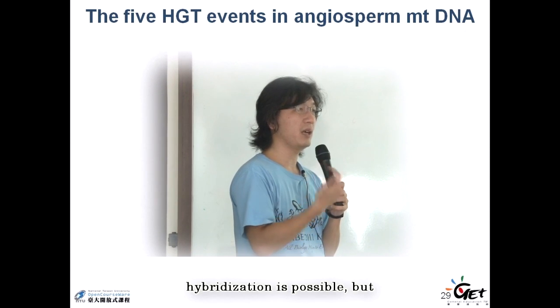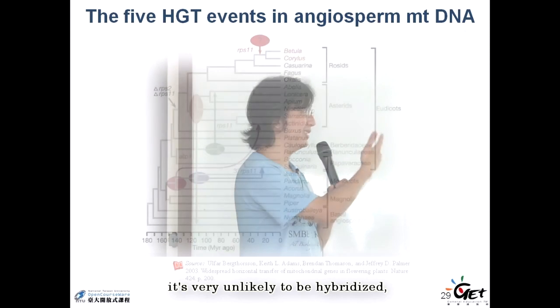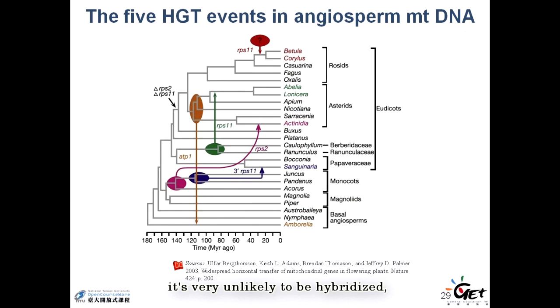Parasitism is one. Hybridization is possible, but it's very unlikely. These plants are in different orders, so it's very unlikely they could hybridize. And so it means that it could only be transferred by some particular vector, like a virus, or fungi is also possible. So that's the only explanation for this mitochondrial HGT here.